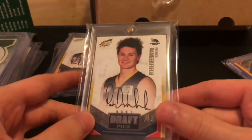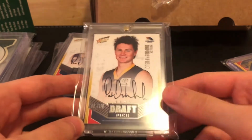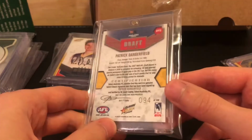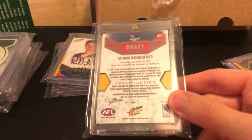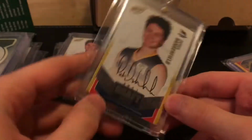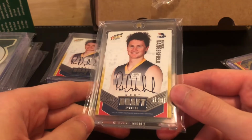Next one is another Paddy Dangerfield Platinum Draft Pick signature. This one is exactly the same as the last one, but number 94. This is a recent pickup from the video I made. This was at the card show, the Adelaide card show. So I bought this and the gold sig, which will be coming up, as a bundle deal for $300. So this one was about $220 if you split up the prices.